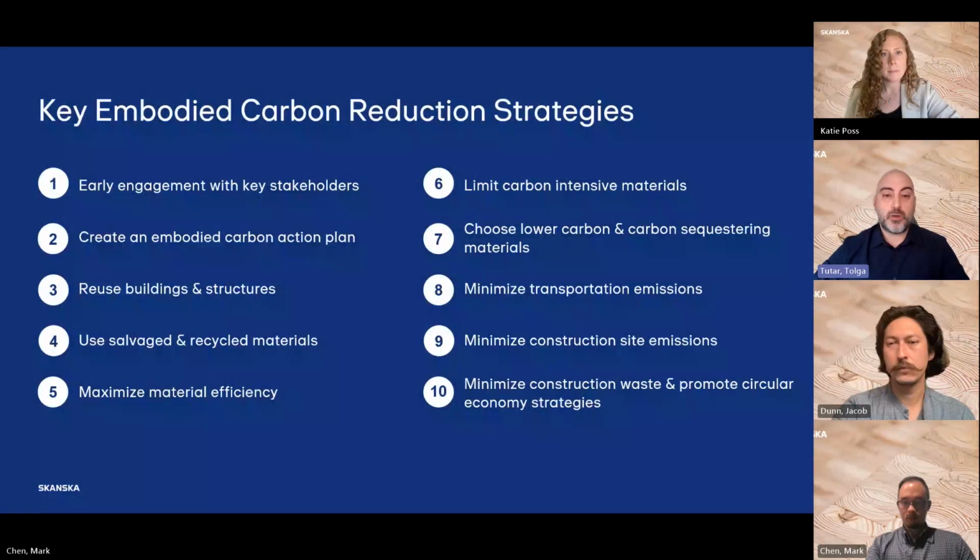There are definitely some overarching key embodied carbon reduction strategies that we can consider. First of all, really early engagement and coordination with key stakeholders are essential to identify and achieve low-cost, high-impact strategies for substantial embodied carbon reduction at the project level. Early involvement of key stakeholders allows them to provide very valuable feedback regarding procurement, cost, material carbon data, and technical feasibility, and therefore identify more cost-effective and feasible opportunities to reduce embodied carbon emissions.